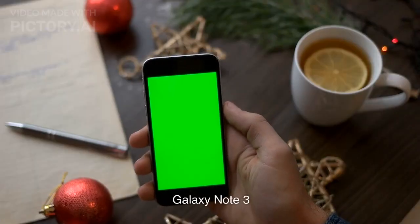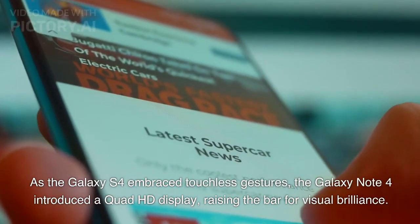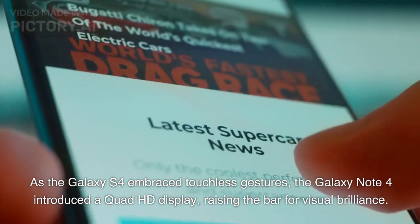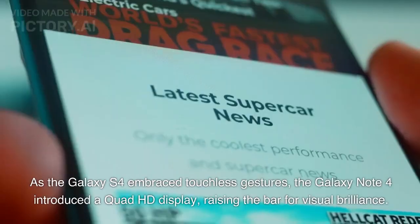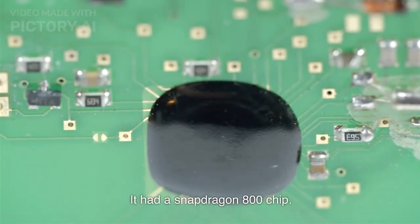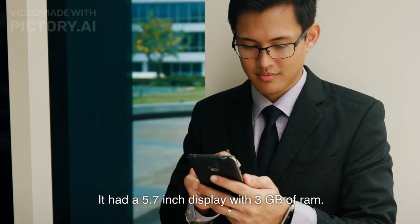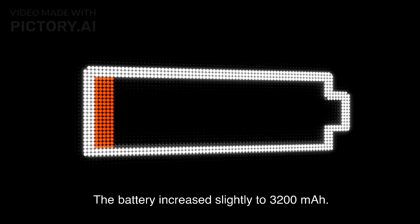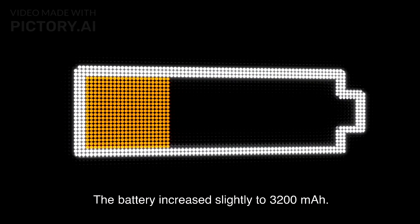Galaxy Note 3. As the Galaxy S4 embraced touchless gestures, the Galaxy Note 3 introduced a Quad HD display, raising the bar for visual brilliance. It had a Snapdragon 800 chip. It had a 5.7-inch display with 3 GB of RAM. The battery increased slightly to 3200 mAh.